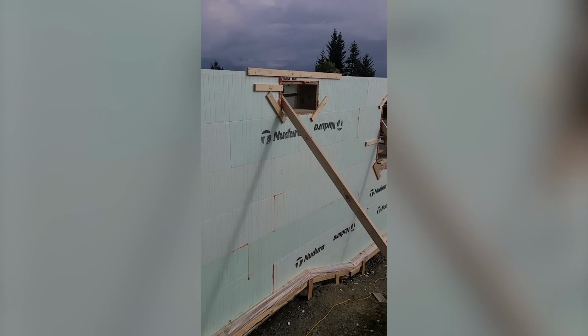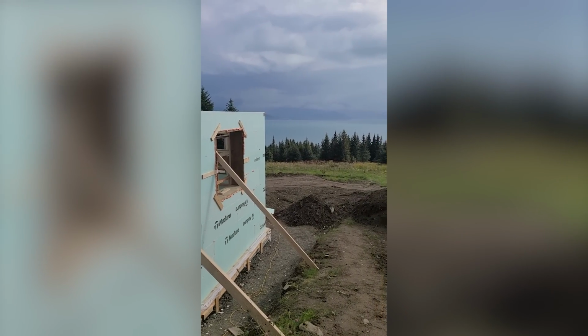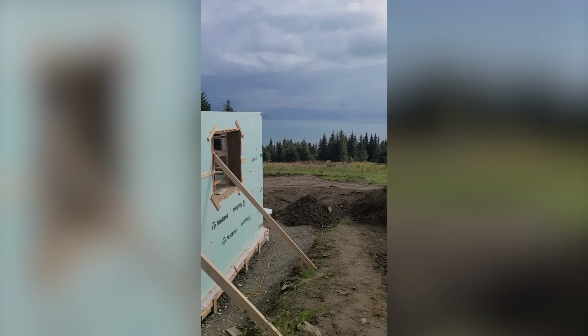Busily doing one of the last things, which is putting in space for the utilities, and we'll be ready for cement pour on Monday.